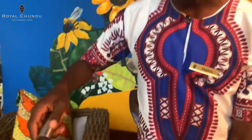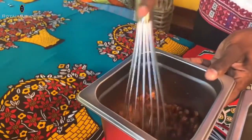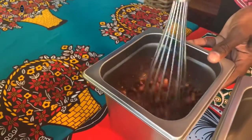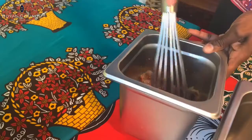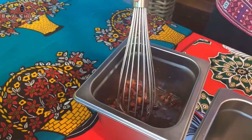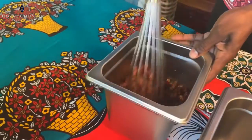Then they soak it in warm water, just like the way I did. So I'll just get my stirrer, and I'll keep on stirring, just for me to get the juice, because the juice is mostly taken from the skin of the fruit. Yes. So keep on stirring.